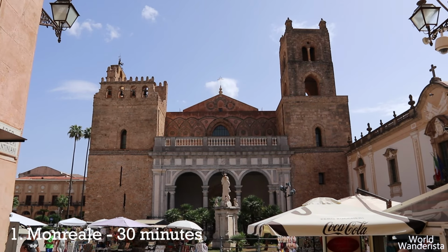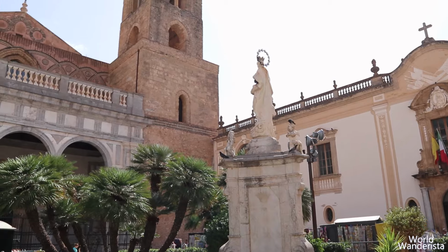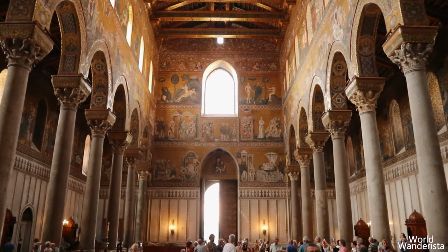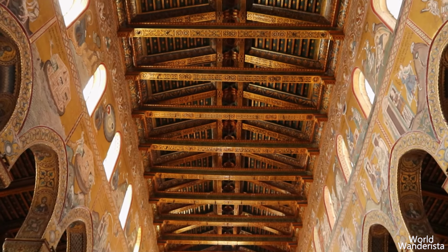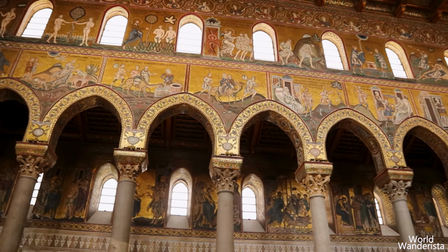Only 30 minutes from Palermo lies Monreale. This small town is best known for its marvelous cathedral, which blends Norman, Byzantine, Italian, and Saracen styles. From ground to ceiling, everything is glistening gold and colored with ornate mosaics from the 12th and 13th century.